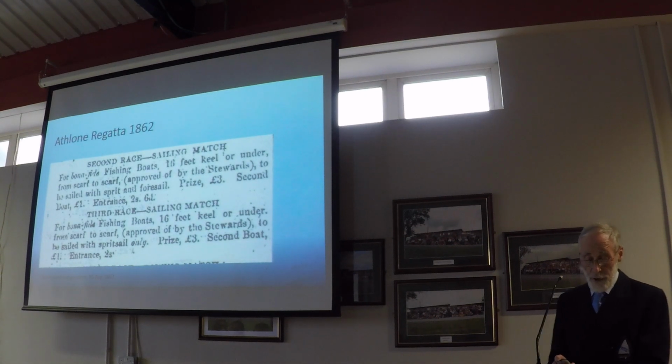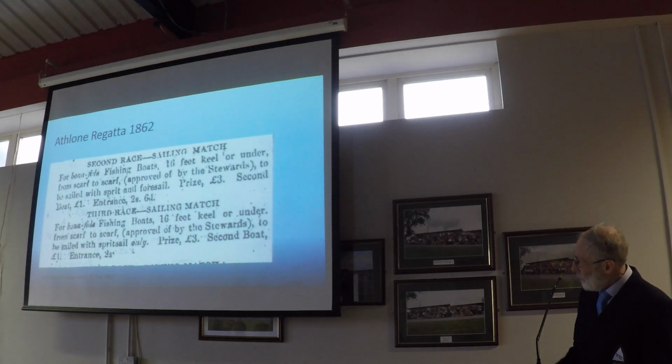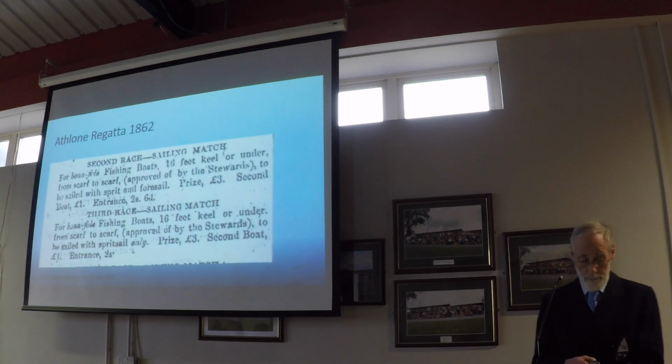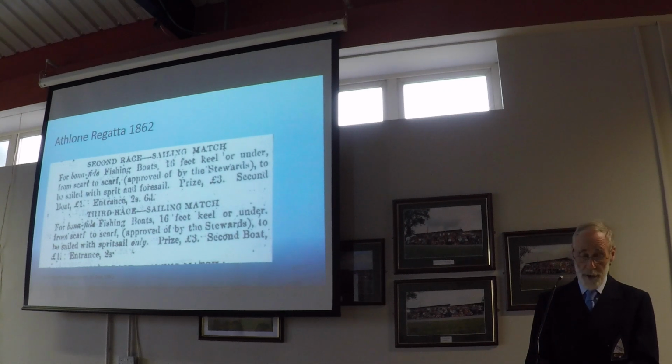One for bona fide fishing boats, and they had to be 16 foot long on the keel or under and sailed with the sprit and the foresail. Prizes were £3 for the winner and £1 for second place. So the second race was for boats without jibs. The reports noted that the race took a course of 8 miles and the racing was very tight.